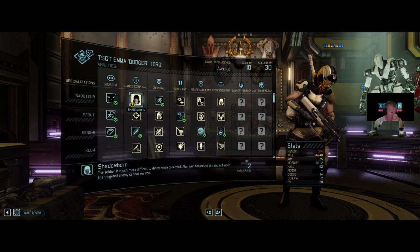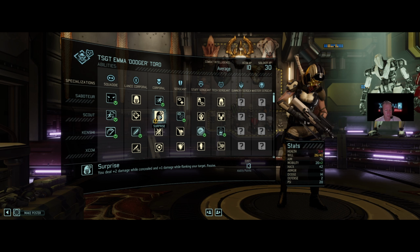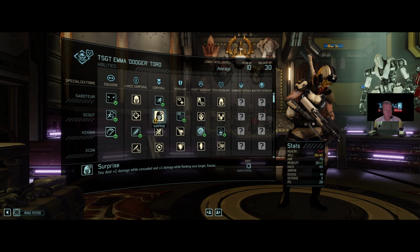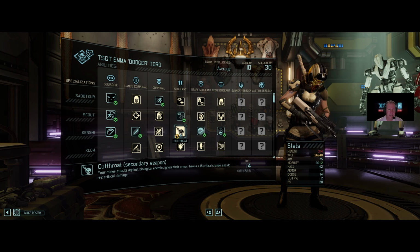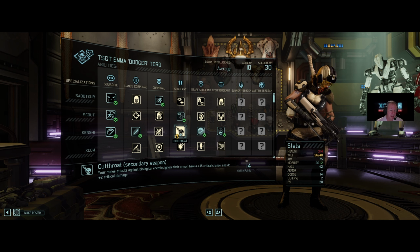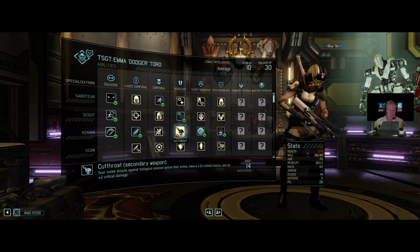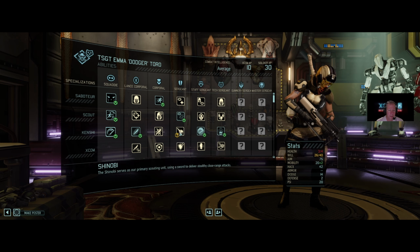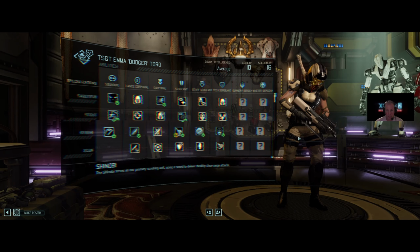Bonus to aim and crit. Wow, so many cool things. 12. God, we could do Shadowborn and Surprise, and that first attack she does would just be... And then we got Cutthroat. So many cool things we could do. I love trench warfare, though. That's just awesome. We're doing Cutthroat. That's happening.